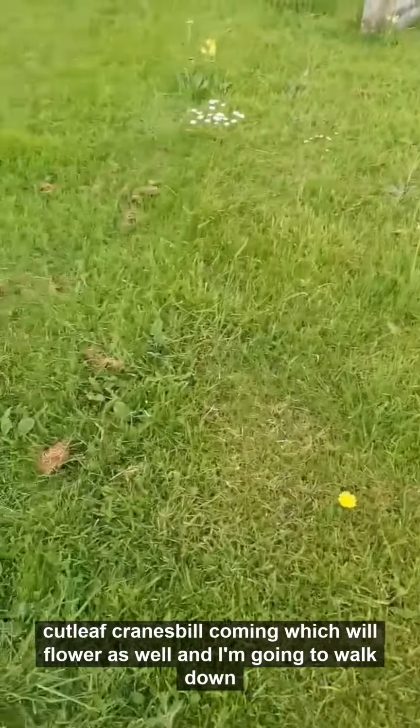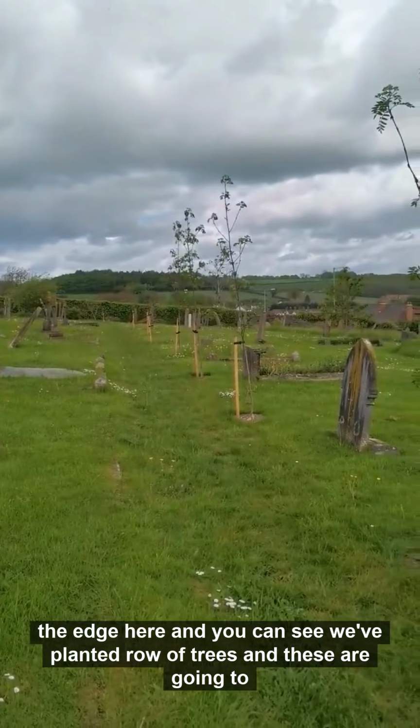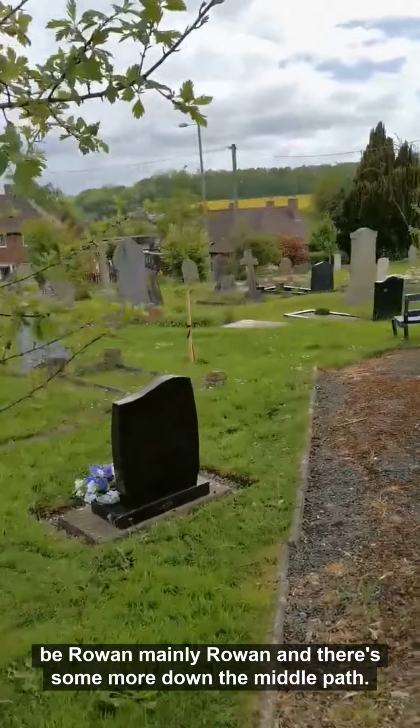I'm going to walk down the edge here, and you can see we've planted a row of trees. These are going to be rowan, mainly rowan, and there's some more down the middle path.